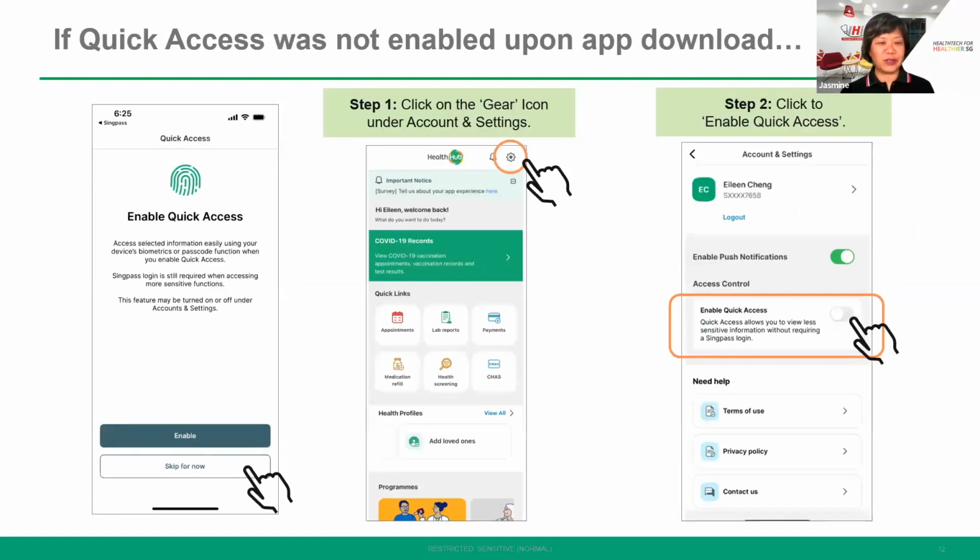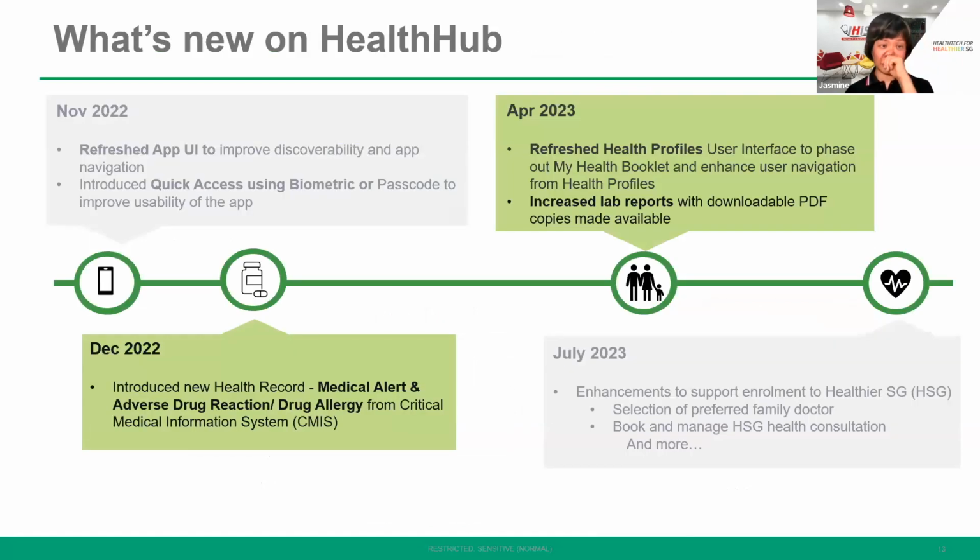Wow, some of us, we click very fast, so when we saw the quick access, we don't know what it is, so we dismissed it. And how to actually access it? So over here, you can have the gear icon, you can click on it, and then you can enable quick access over here. So we hope that you find this useful and that you will be able to use the app a lot faster and easier. Okay, so that was a November release whereby we actually upgraded our UI and actually improved the usability via biometrics.